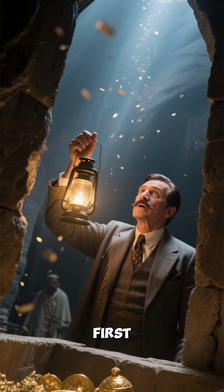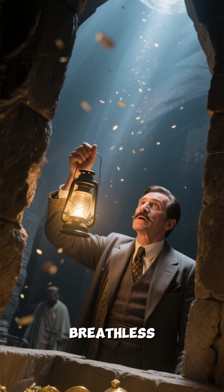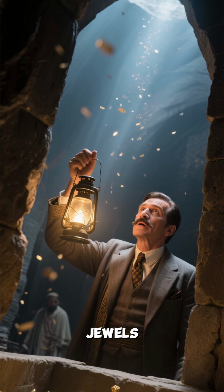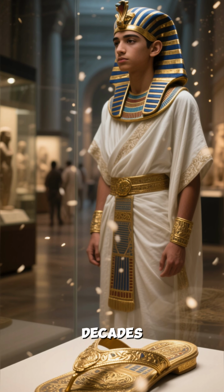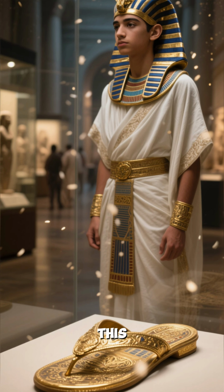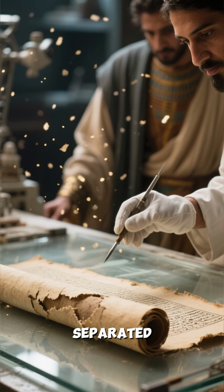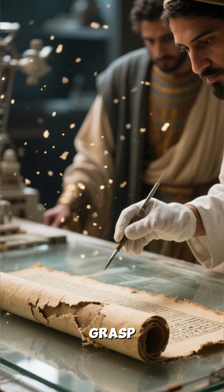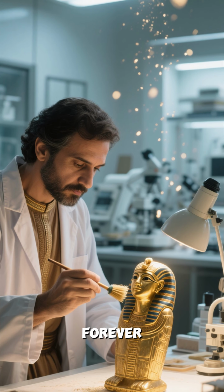When Howard Carter first breached the sealed tomb in 1922, the world was left breathless. Gold, jewels, and statues untouched by time. Yet, for decades, we've only seen glimpses of this splendor. Many objects were too fragile to display, while others were separated, making it impossible to grasp the full picture of Tutankhamun's world. Today, that has changed forever.